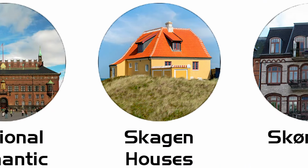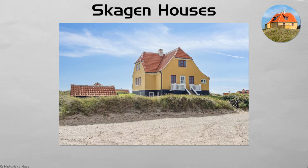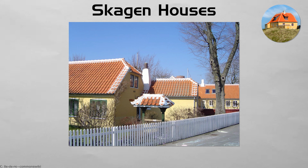Skagen Houses. Since the late 19th century, the fishing town of Skagen has showcased ochre-yellow cottages trimmed in white and topped with red pan tiles. Low dormers admit attic light, and corner chimneys brace gable ends against gale-force winds. Painters of the Skagen school popularized the bright palette, later protected by local bylaws, making these houses an enduring coastal vernacular.